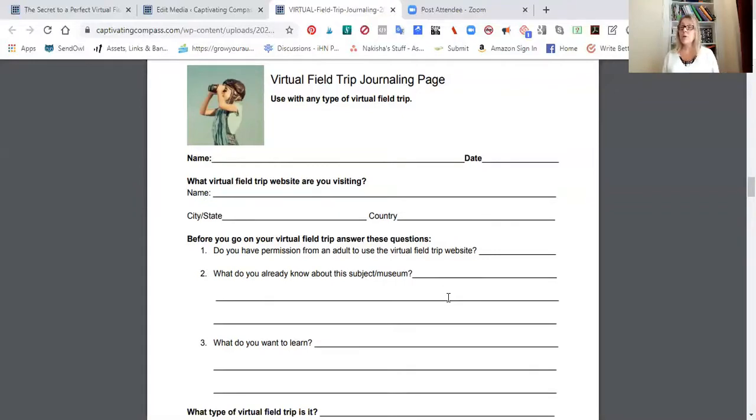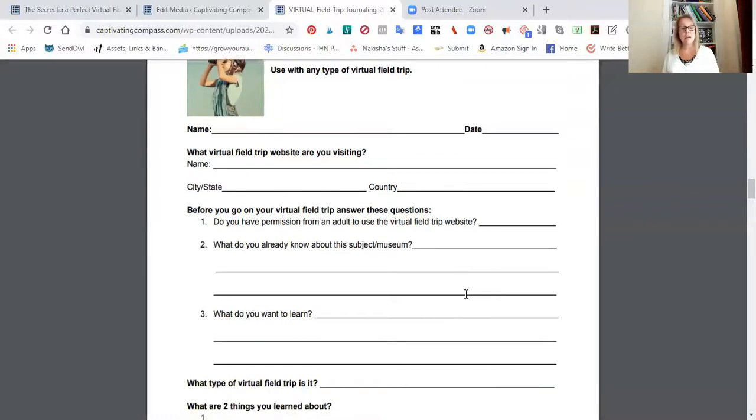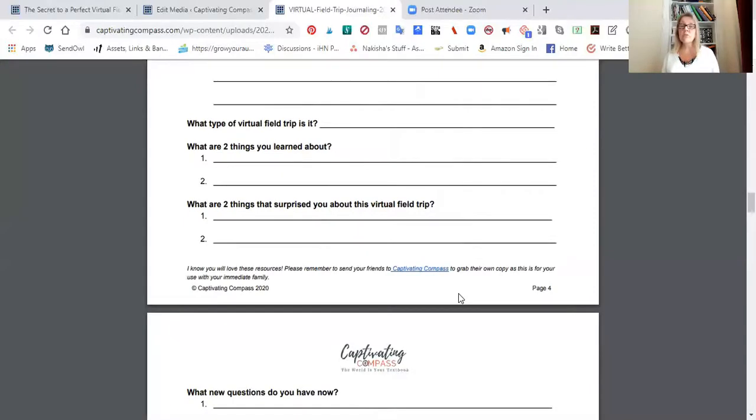And what do you already know? So if you're going to go and you're going to study Egyptian mummies, or let's think of something else even, let's say we're going to go to the Air Museum at NASA or something. What do you already know about rocket ships or space or those kinds of things? And then what do you want to learn while you're there? So you can narrow it down. And then what type of field trip is it? Is it one that is focused on astronomy? Or maybe it's one that's focused on rocket ships and how to build rocket ships.